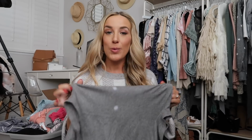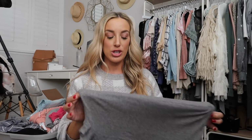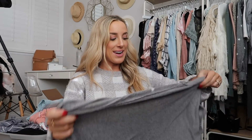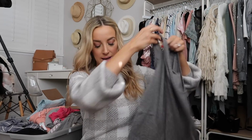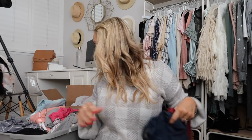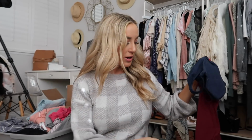I've given them a million washes and they're totally fine. You can dry them on gentle, machine wash, whatever. I have this gray tee. I actually have 2 gray ones in the exact same size, and then I have 2 black ones. I also have 2 white ones. And then I have these tank versions as well, which are the exact same thing, but in a tank. And I've got gray, burgundy, blue, green. I have just about every color you can imagine.